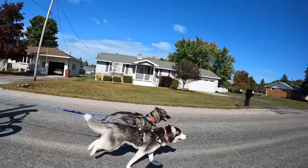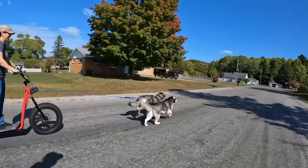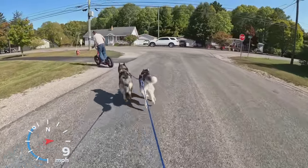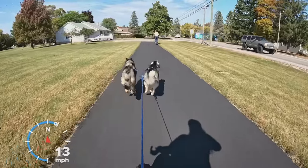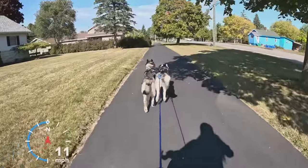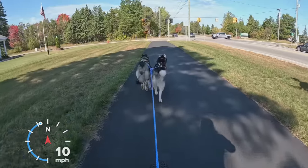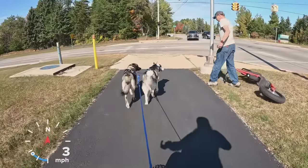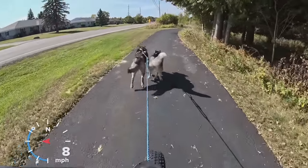I'm on them. The other one, not so much. Oh my God, they're in sync, hon. Okay, you want to hold them at the stoplight? Just hold their neckline. Kira wants to go straight. We're going straight. She wants to go straight. We'll go straight for a little bit. She just wants to go.